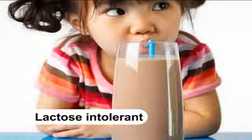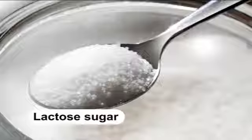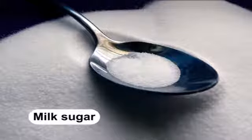Acidophilus milk is used in place of regular cow's milk for some individuals who are lactose intolerant. During fermentation, the bacteria feed on the lactose sugar in the milk, converting it to lactic acid. For people who are lactose intolerant, that means their bodies may have an easier time digesting this milk. Acidophilus milk is only lightly fermented, however, so it does still contain milk sugar. This can cause gas and bloating in some people.